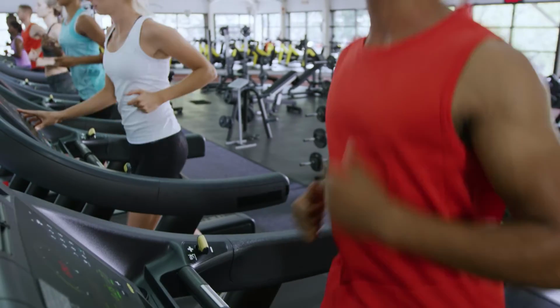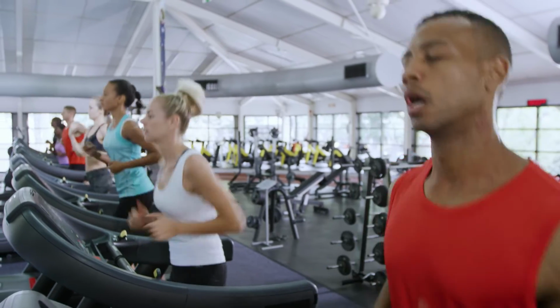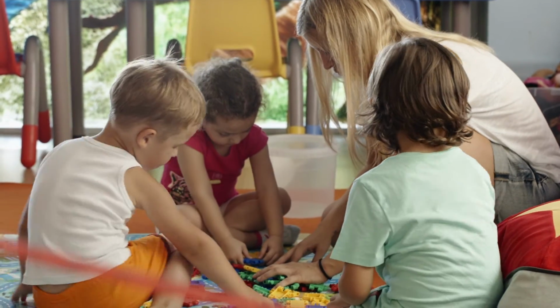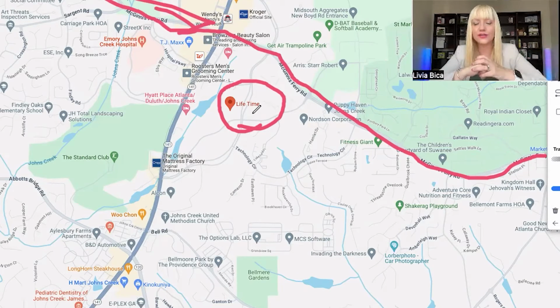You can go there and work out every day. You can leave the kids for 2.5 hours in their daycare center. It's called Kids Academy, where they do have activities and all kinds of crazy stuff going on. So, for example, every month you can register the kids for an event. So, for example, last month they had Mini Monster where I put my kids actually for 3 hours.